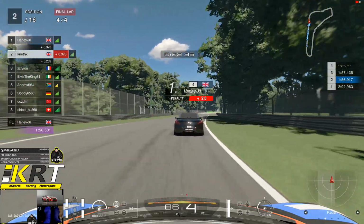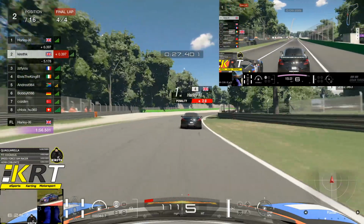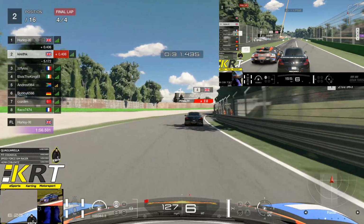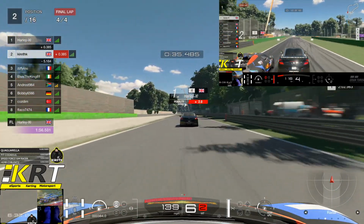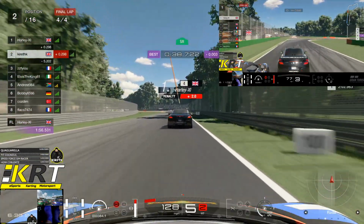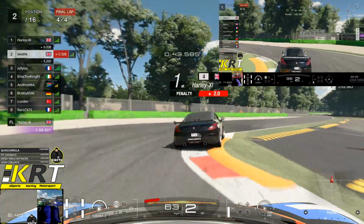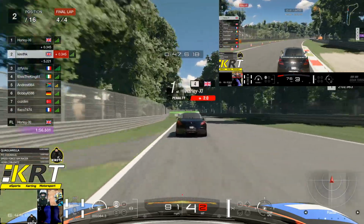We'll have a look on the action replay. Let's see here in the top right. Harley's going to be late on the brakes, and there must have been just a slight scraping, slowing it right down here. And yeah, just a brush. And that is one of the worst penalties I've ever seen in GT Sport, I have to be honest. And it's given me a bit of a dilemma now, because I feel pretty bad about that.